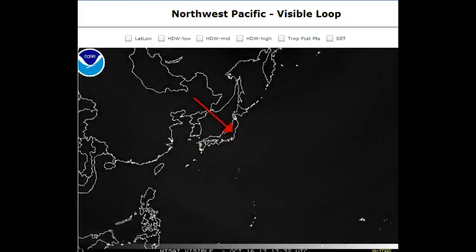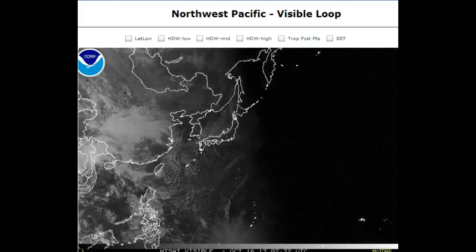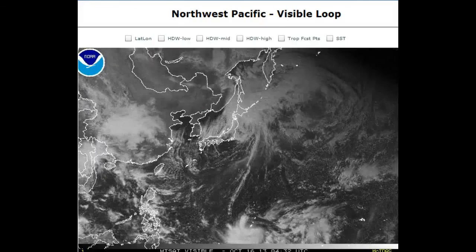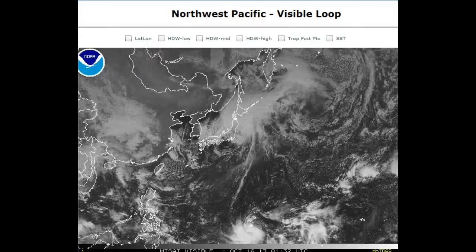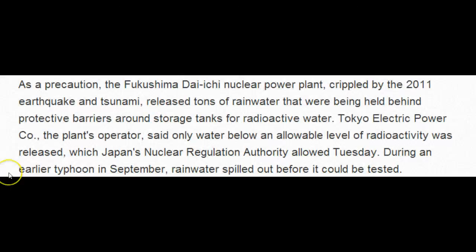But this is looking at it in visible imagery. As you can see overnight, as the sun goes down there, it skirts up that east coast of Japan. And it's right off the coast. I'm talking about right where that water's being dumped. It picked up in that storm. It says, as a precaution, the Fukushima Daiichi nuclear power plant, crippled by the 2011 earthquake, released tons of rainwater that were being held behind protective barriers around storage tanks. Tokyo Electric Power, the plant's operator, said only water below an allowable level of radioactivity was released.